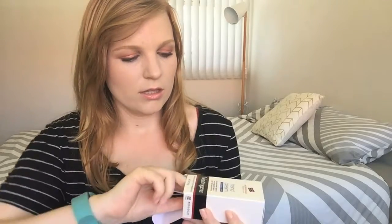So I'll show you what it looks like in the box, the actual tube. The sample size I got looked just like this, it was just a lot smaller. Says just a dab relieves dry skin, which is true. I don't particularly have dry skin, that's not really a problem for me, but I just found that it was so good for my hands and keeping them really soft and supple.